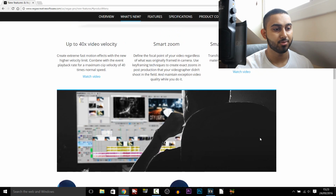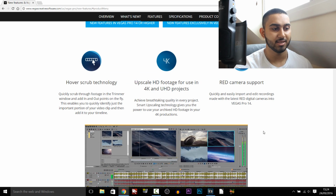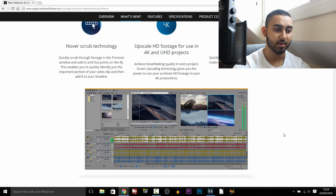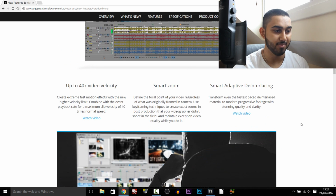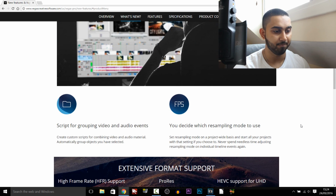Then we have Vegas Pro 14 Edit. Now, this is the basic one, the cheapest one. And should you go for it? Again, it looks like it's more for filmmakers. They are aiming at 4K footage, as they've mentioned. The velocity is going up, the smart zoom and stuff like that.